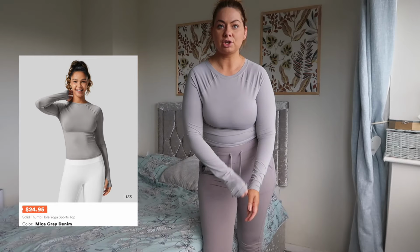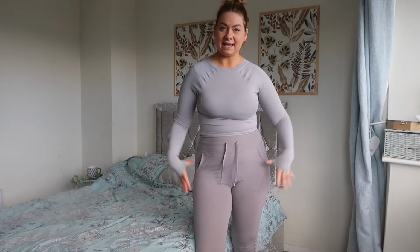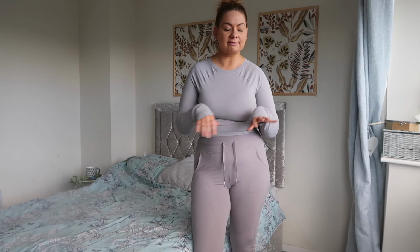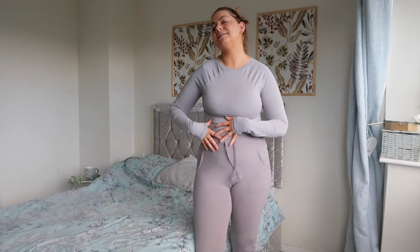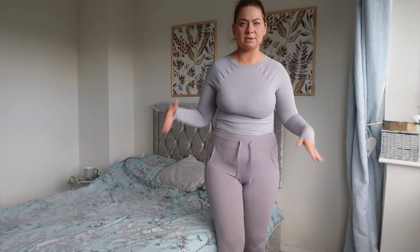Now we have the long-armed yoga top here. I do really like this. Now, for the leggings, I love them, but I don't love the colour on me. So for that reason, these wouldn't be in my top three. If they were in black, maybe. This colour, I feel like it's showing my lumps and bumps, and it's not flattering. I'll be completely honest with you. I personally wouldn't put these in my top three.